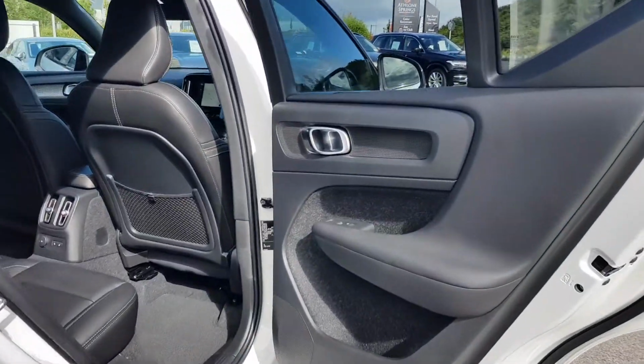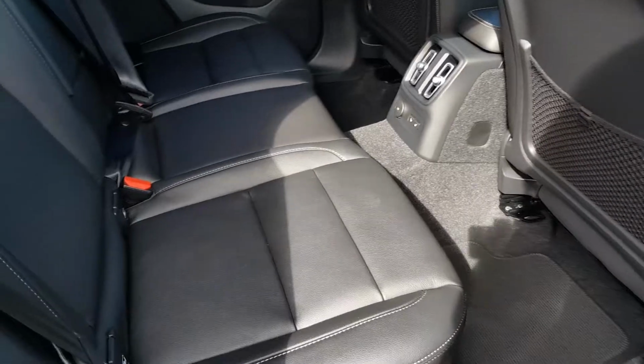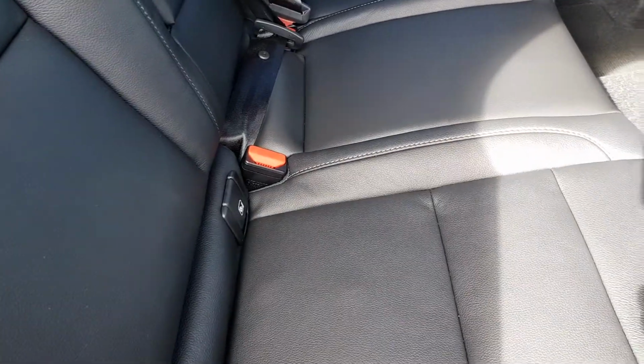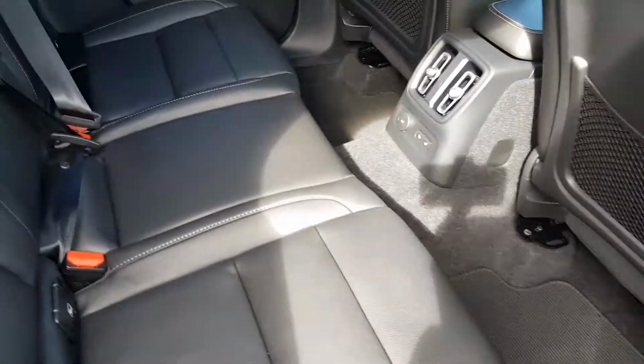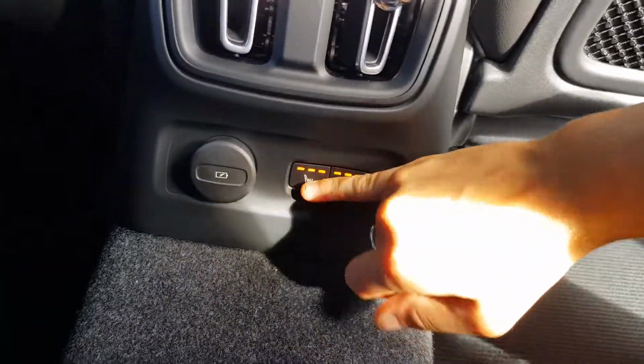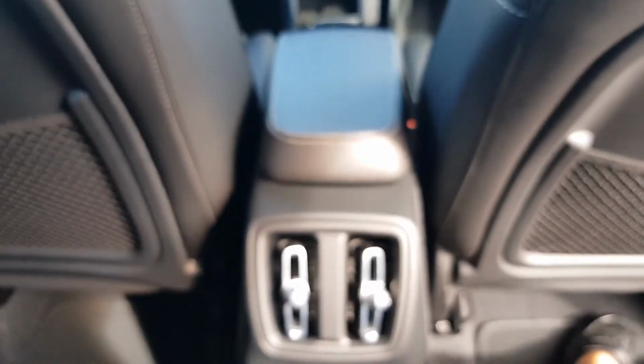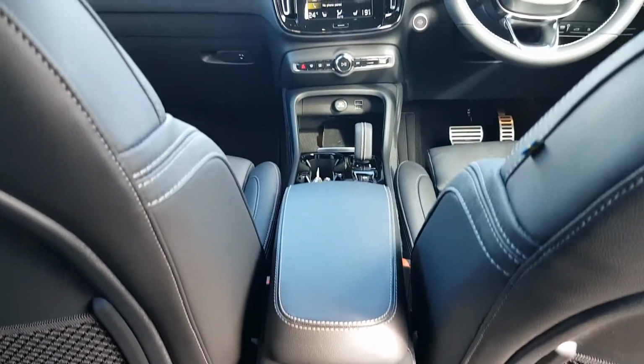bringing you through to the gorgeous interior of this XC40, finished in black leather, absolutely gorgeous leather. We also have rear heated seats, which you'll see here, as well as our USB. Bringing you through to the center cabin.